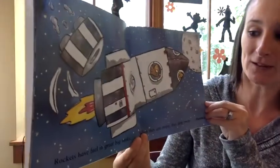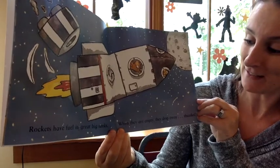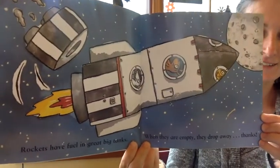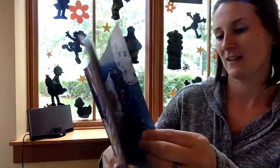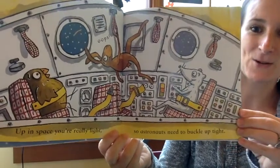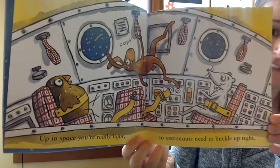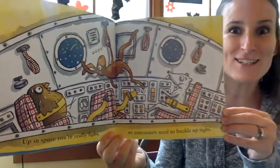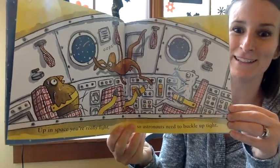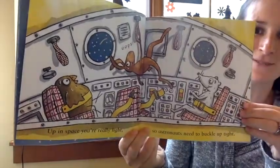Rockets have fuel in great big tanks. When they are empty, they drop away. Up in space, you're really light, so astronauts need to buckle up tight. Up in space, there's no gravity to pull you back down to the Earth. So they need to wear their seatbelts or you'll be floating around.